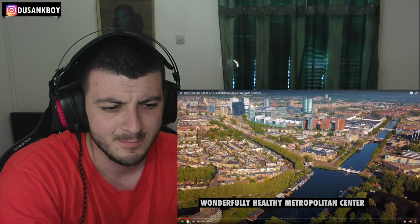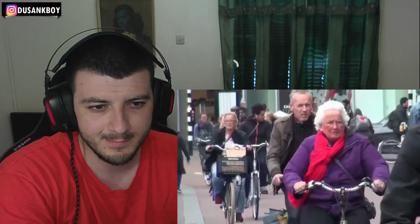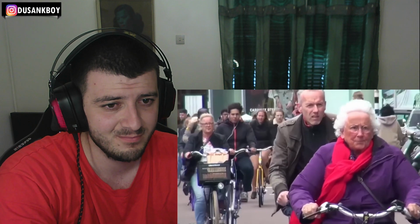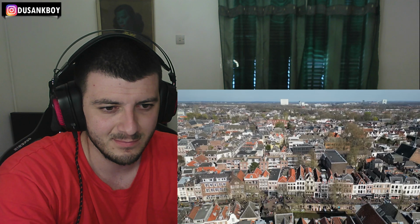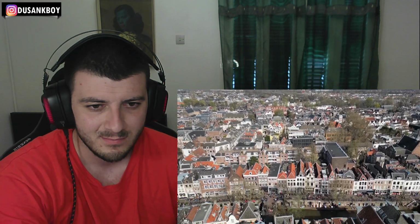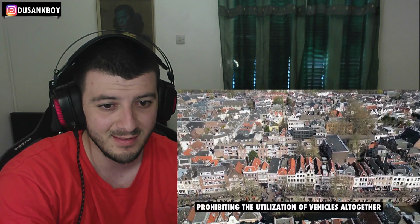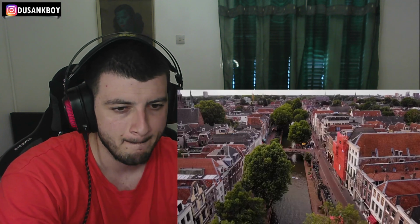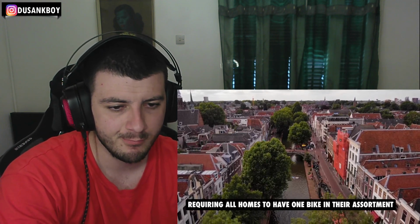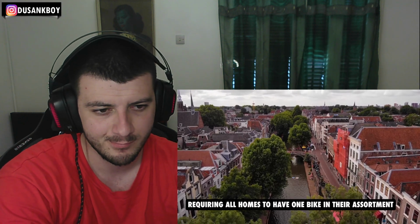What a car-free, environmentally friendly, and joyful future may potentially look like in your very own area. Utrecht has made exceptional measures to work on the personal satisfaction of its residents, including prohibiting the utilization of vehicles altogether and requiring practically all homes to have somewhere around one bike in their assortment.